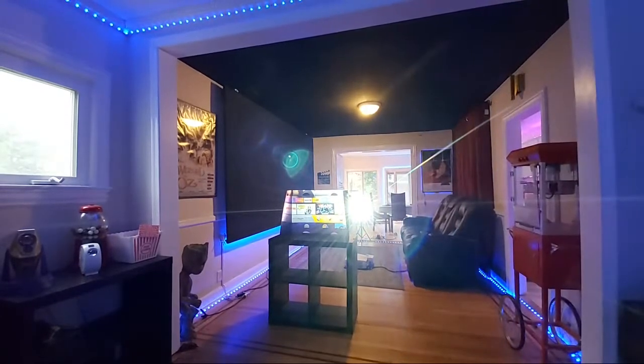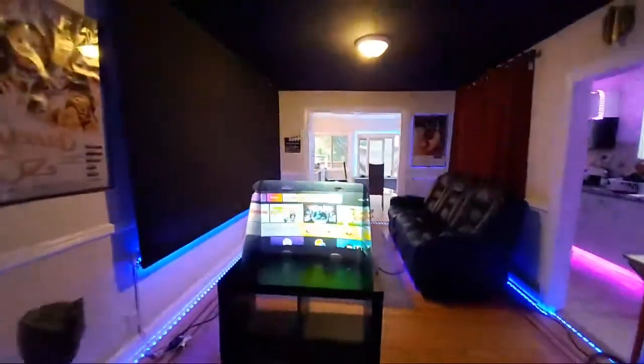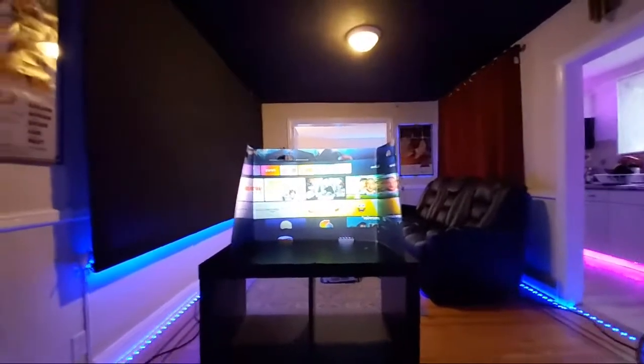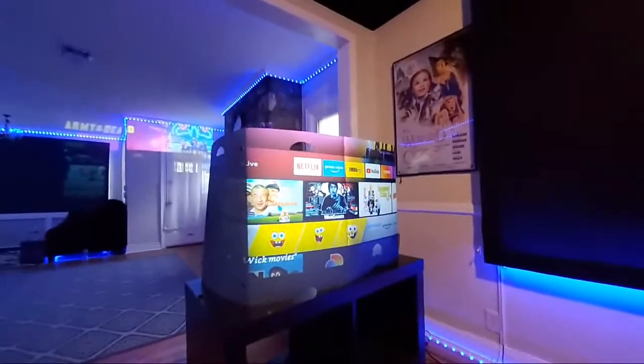All right, so that's the 5200 lumen projector, which is very bright, and that is the screen right there. Let me bring it down some. As you see, we're able to see images on the back side of the screen, and also we can see images on the front side of the screen, as you can see. All right, put that right there for you.